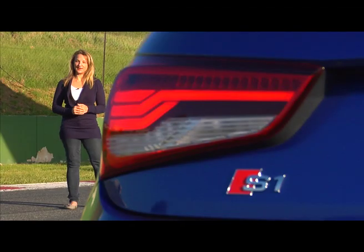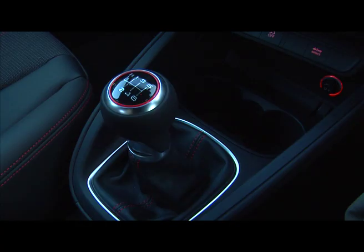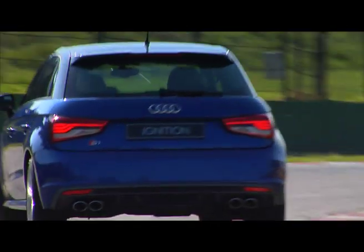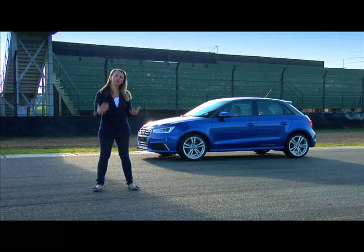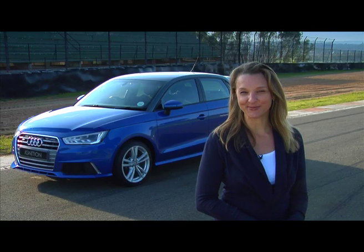I'm probably going to tell you that the S differences are subtle, but the car still looks hot. That the interior is in keeping with Audi's move to simplicity, and it really works. And I'm likely to tell you that driving it around the track here at Kyalami, it is every bit an Audi. Composed and solid, but heaps of fun. And I'll probably end off with a little summary that while it is all of those things, it's still pretty expensive. So let's see if this little German can surprise me.